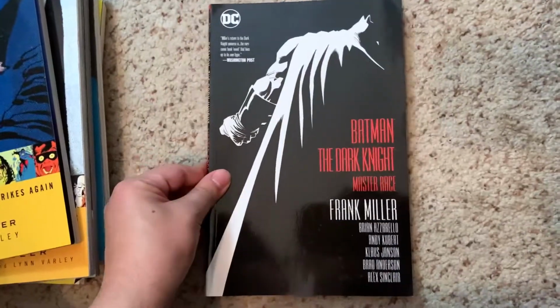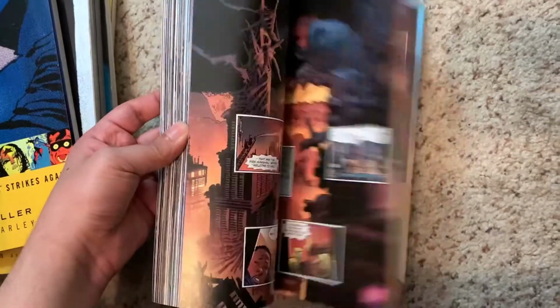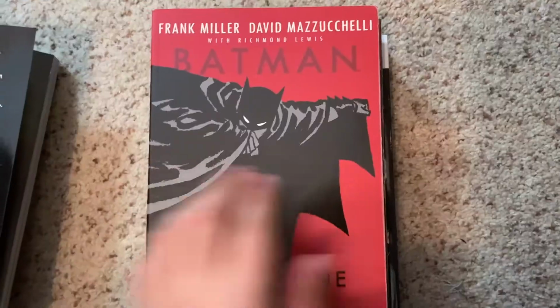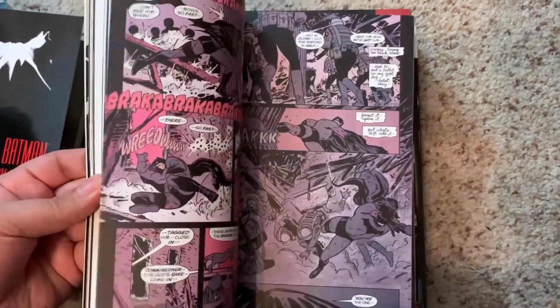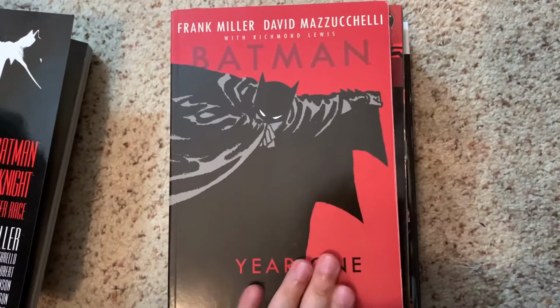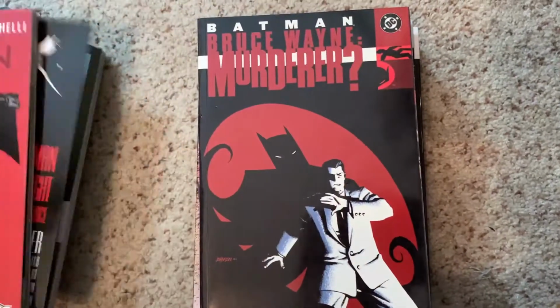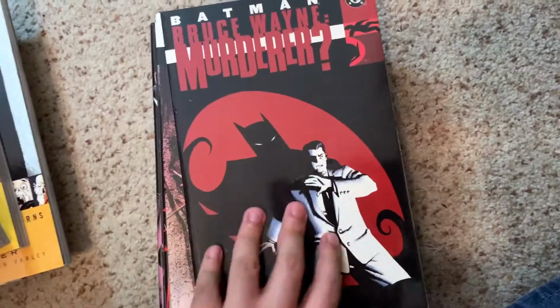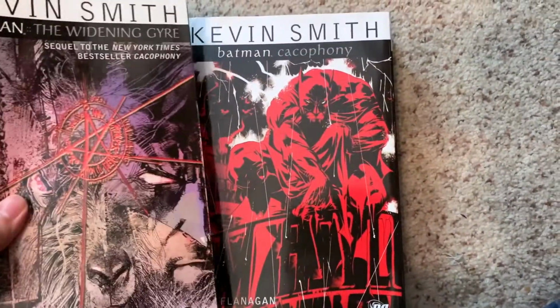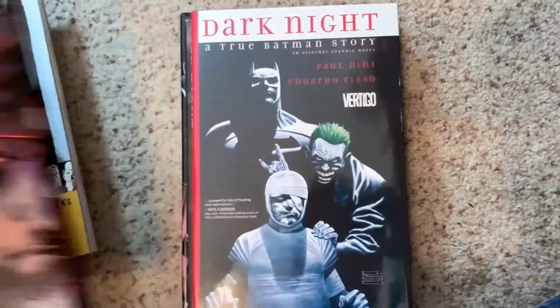But my favorite after the first would be Dark Knight Master Race. This one, for the third volume, is just epic from start to finish, and I think it's just a bit more focused. Then we have Batman Year One. What can I say? What Frank Miller did for the older Batman, he also did for the young Batman starting out. Then we have Bruce Wayne, Murderer. Love this. Batman Widening Gyre and Batman Cacophony. I wish it would get a sequel.